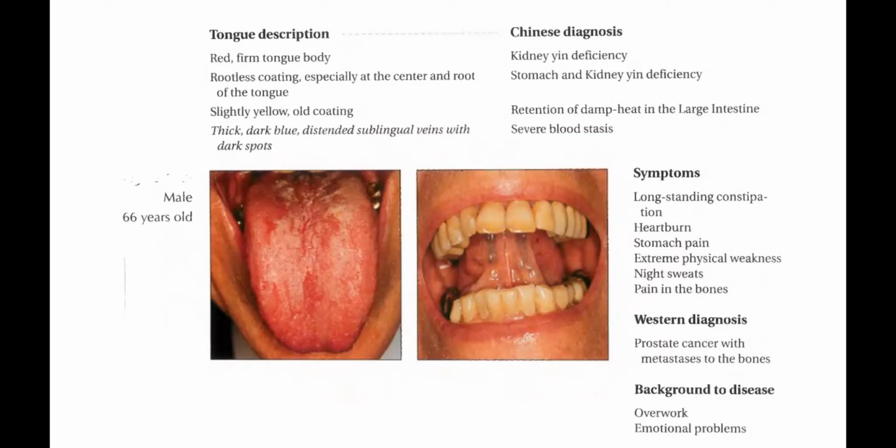Patient symptoms are long-standing constipation, heartburn, stomach pain, extreme physical weakness, night sweats, and pain in the bones. So Western diagnosis, prostate cancer with metastasis to the bones. Background to disease, overwork and emotional problems.